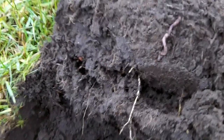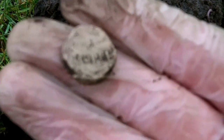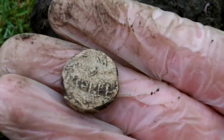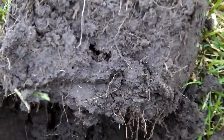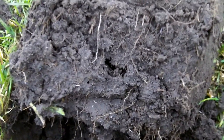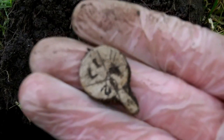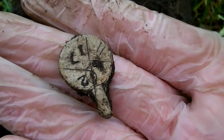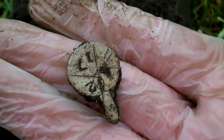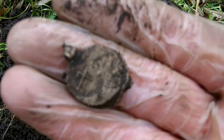Next target, again a lead seal. And the next find, perhaps you will guess it, it's another lead seal. Today it's lead seal day. And the next find, again a lead seal.